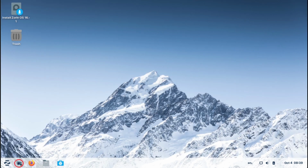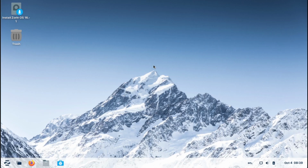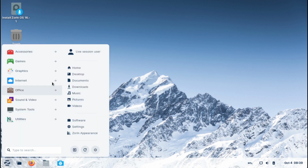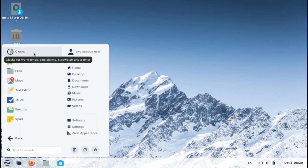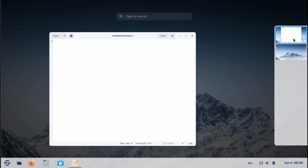Right here, you have Workspaces. So just like in Microsoft Windows, you can click here and you will see that there's nothing going on here. Workspaces are automatically managed here. So say, for example, if you were to come here and go to accessories and start something like a text editor, you will see that when you go to Workspaces, that thing is appearing here.